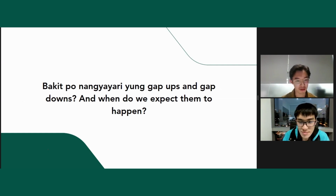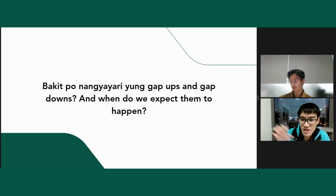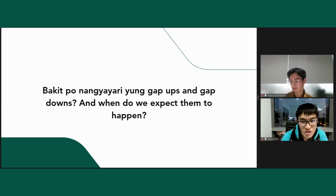The next question is, bakit po nangyayari yung gap ups and gap downs, and when do we expect them to happen? Okay, so gap ups are when the price opens higher than the previous day's price. So why does this happen? So baka by disclosure, right? So let's say there's a new product in the company and medyo patok, di ba? So that will gap it up.